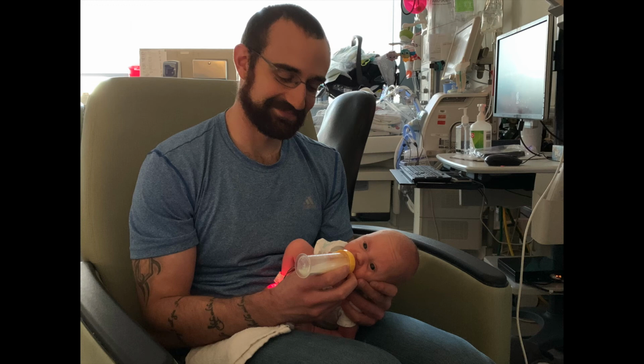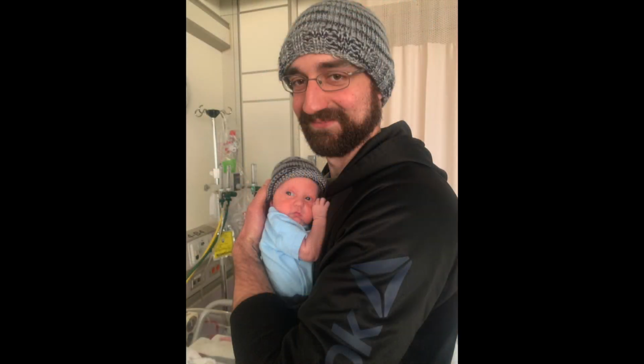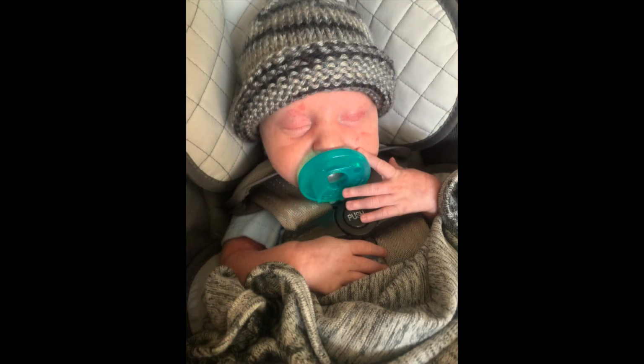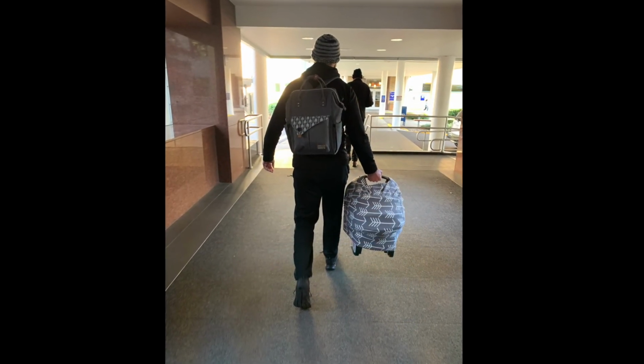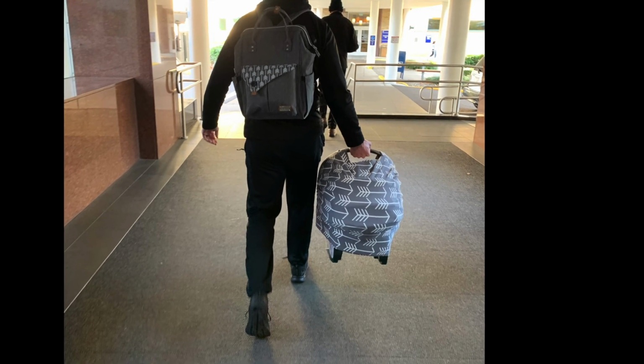And finally, at the 2-week mark, we were ready to bring our player 3 into the world and take him home with us. That day was so awesome. We were all so ecstatic and yet so exhausted from the journey that we had been on. And we couldn't wait to get this little man into his car seat and drive home with him.